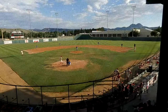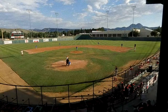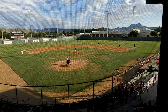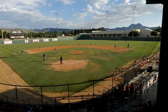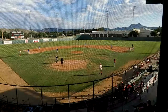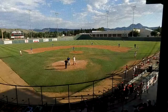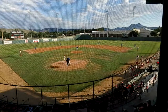In left is Buck, and Jacob Poole is in right. That's popped up, going to be the third baseman. Vic Beverly under the ball to make the catch for the second out. Still on the infield defense for White Sands.